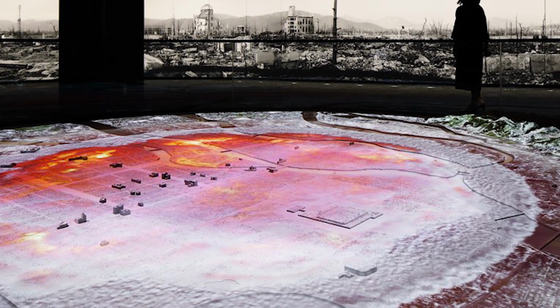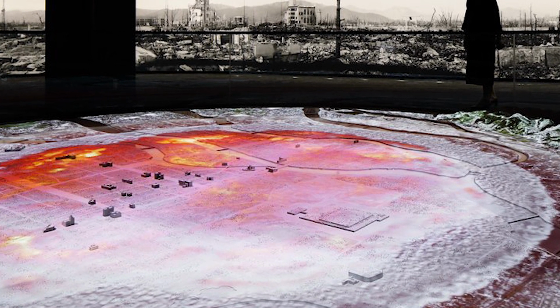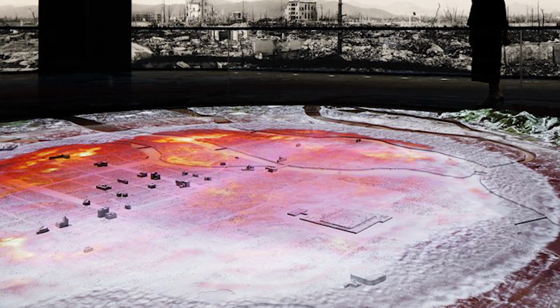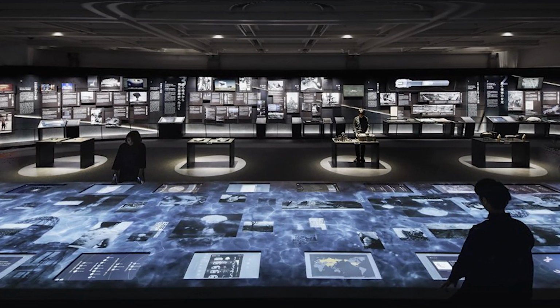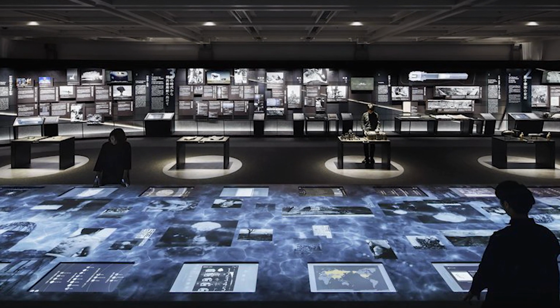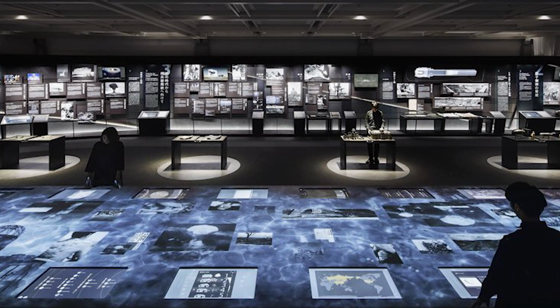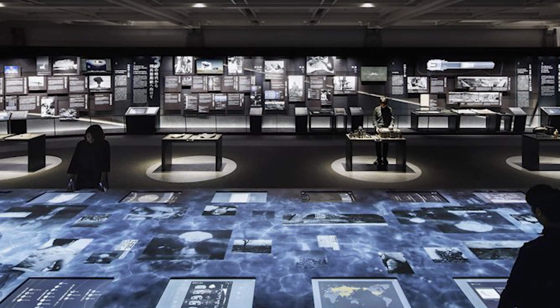But in this case, the weight of emotion that it has to invoke through the way that it's all put together, the way the concept works, the way that it takes you on a journey while you're in this space. I really thought it was worthy of the top 3. So, excellent example of great design.